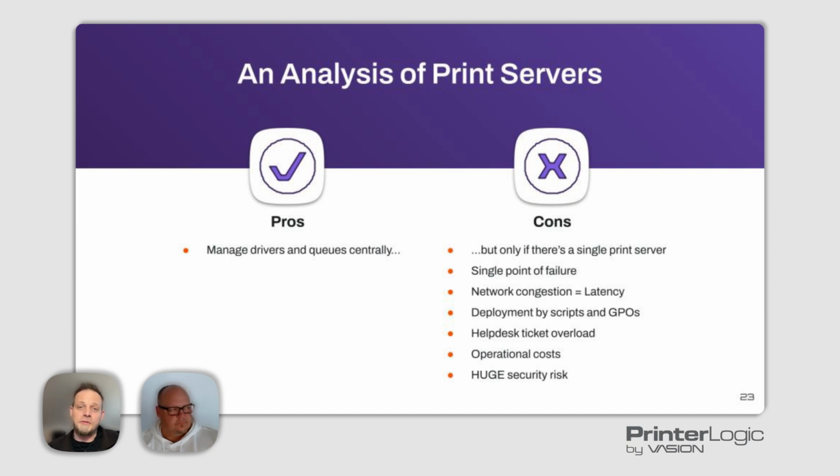And a lot of people don't think about latency in terms of printing. But if you've got one thing that is responsible for all of the spooling, all the collection of all jobs, which we're going to come back to, that can get really congested, right? And what happens when a service starts choking? It dies, and then nobody can print. And then guess what happens? You get help desk calls, right?